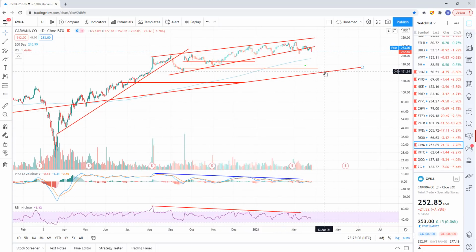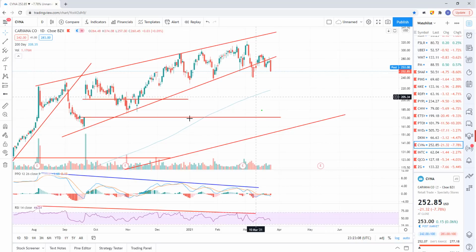That's about 161. Likely going to, see this gap right here. I think we're going to come in and hit that and fill that gap. It's going to put that out in May. Maybe we got a week or two as it drops down.